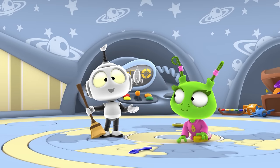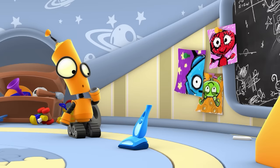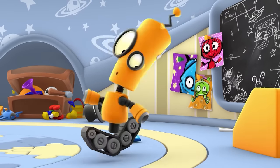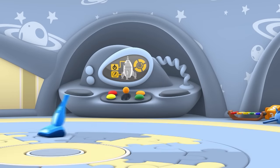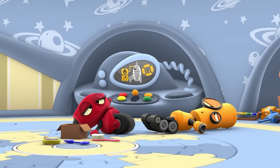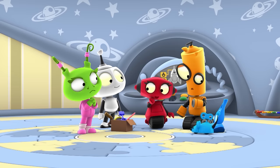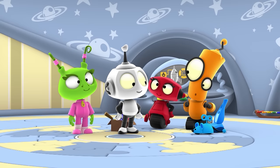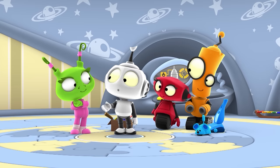We've had a hard day cleaning up the rocket, but we're almost done. I'm fine. Actually, I like this. This is the first break I've had all day. You know what, guys? We've been working really hard. And now look, the rocket's squeaky clean. We're done. Good. Yay! And I have a great idea. We're gonna go on a mission.